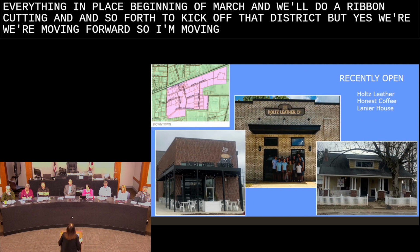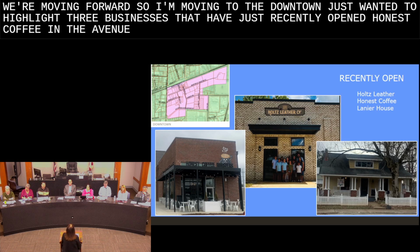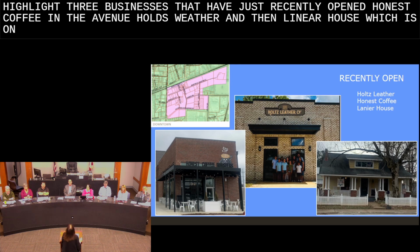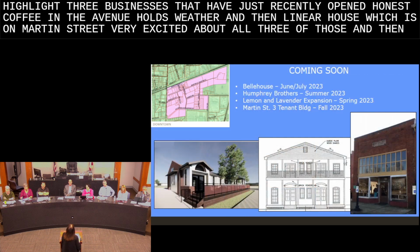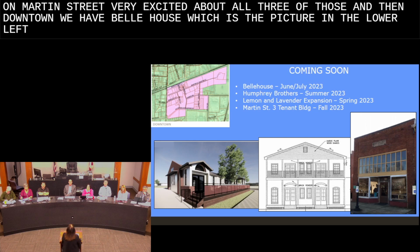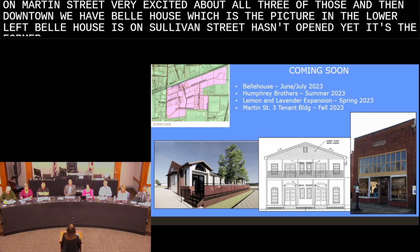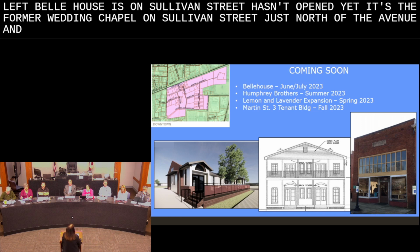So moving to the downtown, just wanted to highlight 3 businesses that have just recently opened, Honest Coffee in the Avenue, Holtz Leather, and then Lanier House, which is on Martin Street. Very excited about all 3 of those. And then downtown, we have Bell House, which is the picture in the lower left. Bell House is on Sullivan Street, hasn't opened yet. It's the former wedding chapel on Sullivan Street, just north of the avenue. And that building has been renovated.